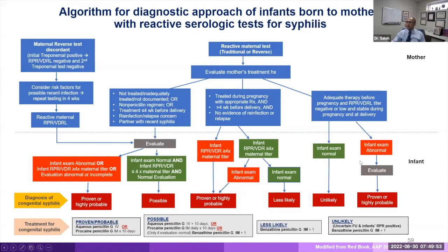If the baby's exam is abnormal at any time, or the titer is fourfold more than the mother's, again, this is proven or highly probable.